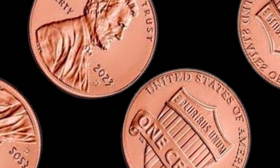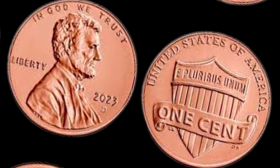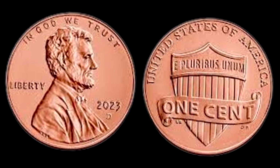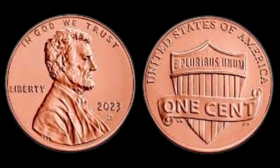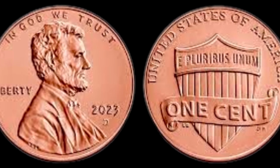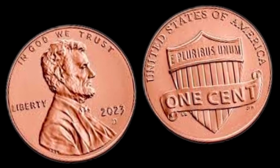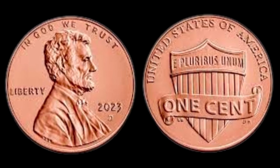So, what should you be looking for if you want to find a potentially valuable 2023 D penny? Here are a few tips. Look for any doubling in the lettering, unusual marks, or anything that seems out of the ordinary. Make sure the D mint mark is clear and sharp. Any variation could be significant. Even if you find an error, the condition of the coin, or its grade, will significantly impact its value. The closer to mint condition, the better. It's also worth investing in a good magnifying glass and a coin grading guide. These tools can help you identify potential errors and assess the coin's condition more accurately.